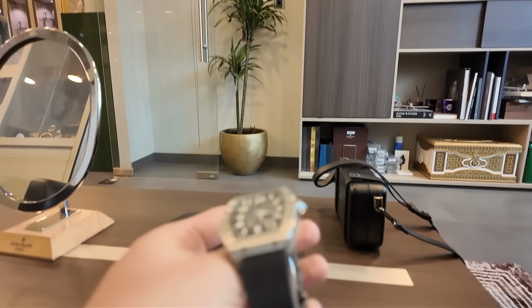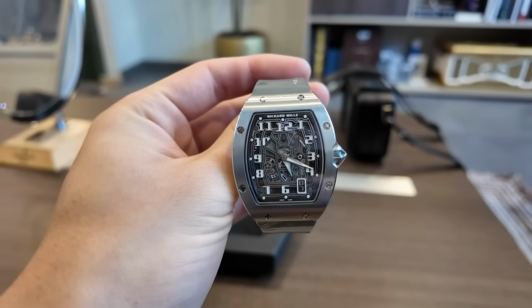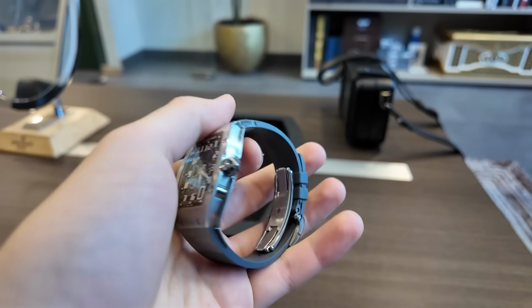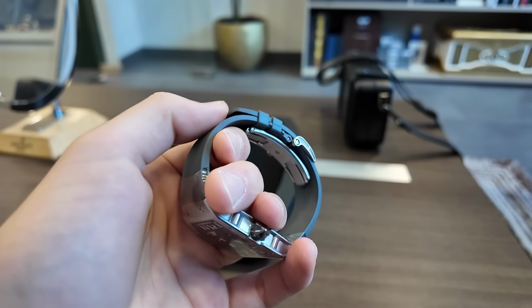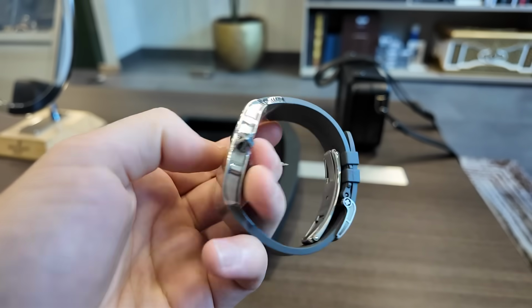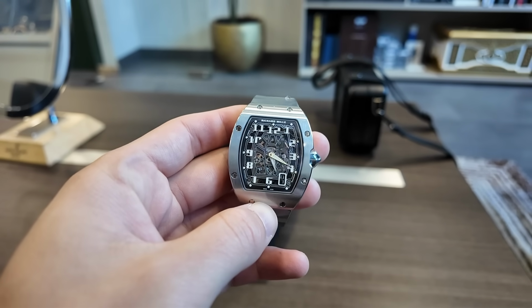It's a very beautiful Richard Mille. As you guys know, I have all kinds of watches, but no Richard Mille yet. And what I like about them is actually that you can quite easily exchange the strap to a different color one, and it makes it pretty much a completely different watch. So yeah, I will send the crypto.